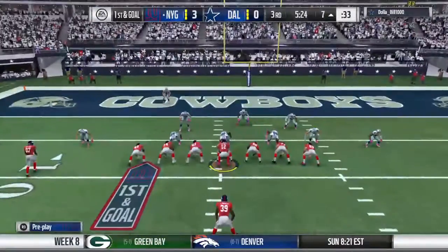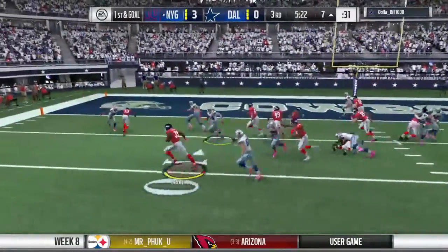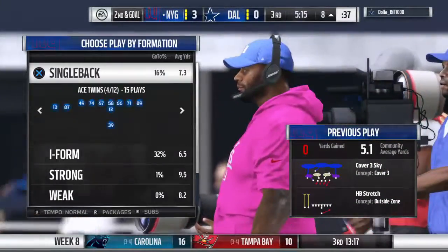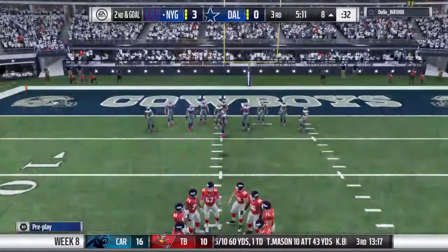Let's go. 3-19. Here we go. And to give this time to the tailback. Trying to turn the corner, but they string him out and stop him at the line of scrimmage. They'll say no gain on the play, and it'll be 2nd and goal.